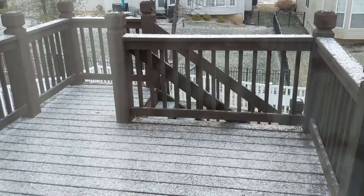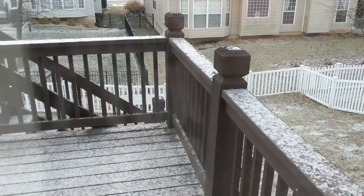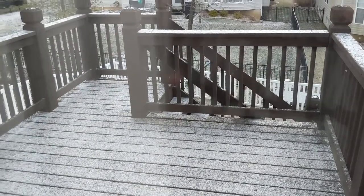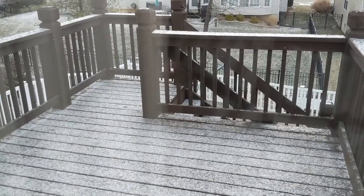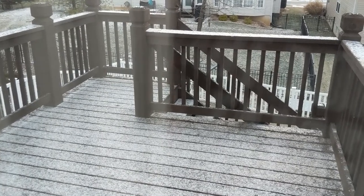Good morning, it's Thursday morning, and we have some flurries. So that's always lovely. Guess we'll see how the day goes. Hopefully it melts. I think it's supposed to be above like 40 today, so it should melt.